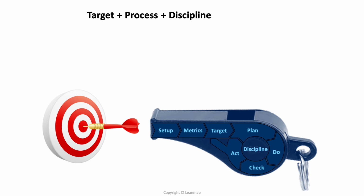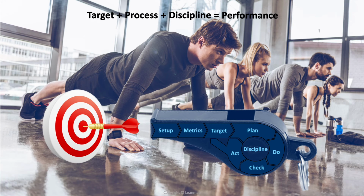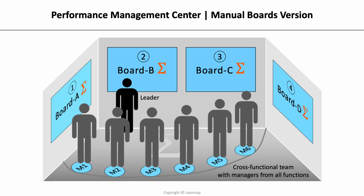It all starts with a target. Then we need a capable process, the discipline to follow the process, so we can perform and achieve our target. Now we need to build the system. The Performance Management Center, or PMC, is the place where the cross-functional team meets every day to review demand, plan resources, track results, and address problems.